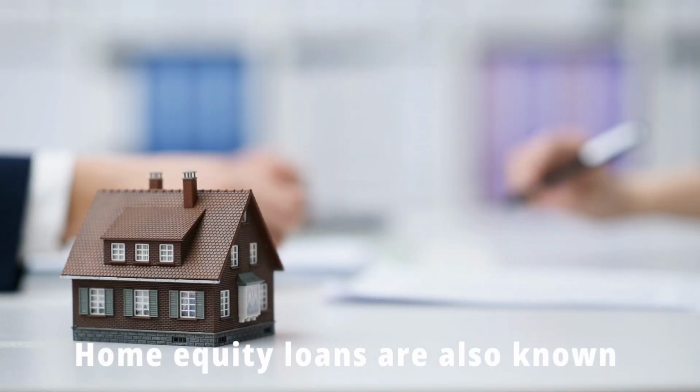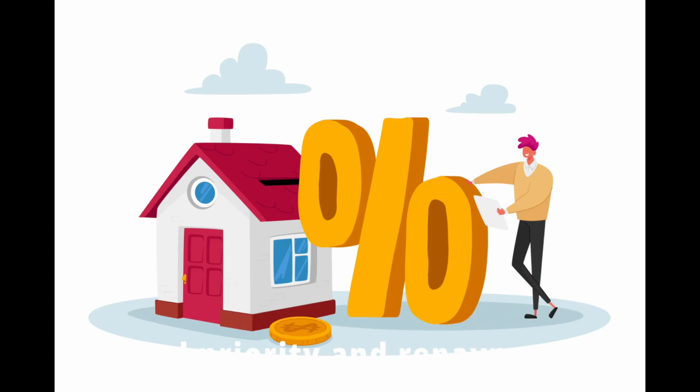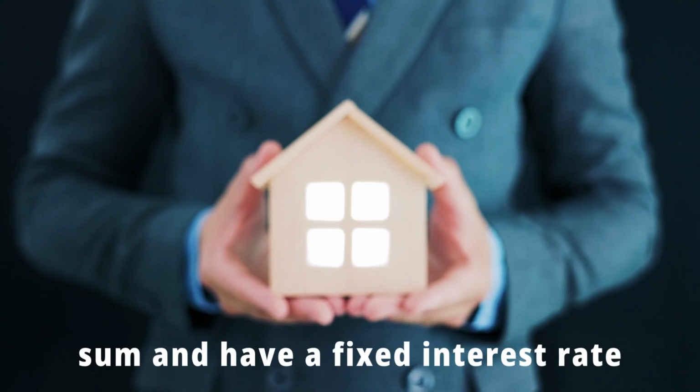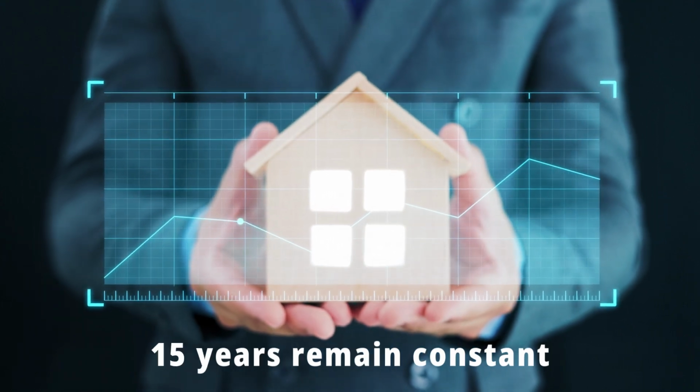Home equity loans are also known as second mortgages because they are secondary to your primary mortgage in priority and repayment. They are typically disbursed as a lump sum and have a fixed interest rate, meaning the monthly payments and the loan term, often 5 to 15 years, remain constant.